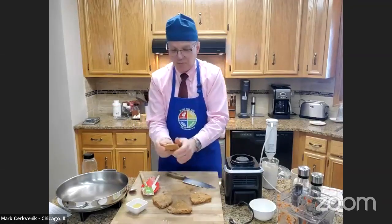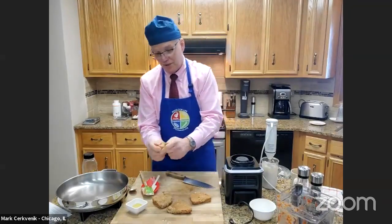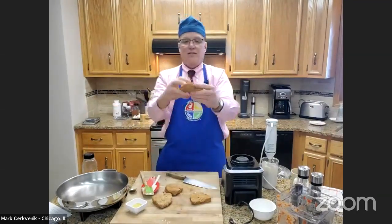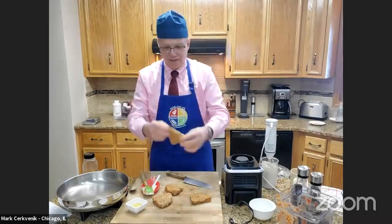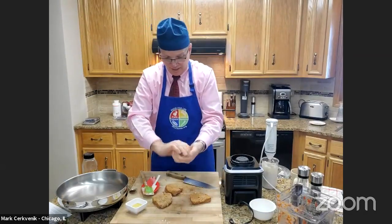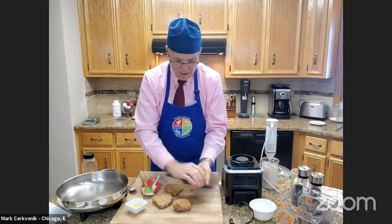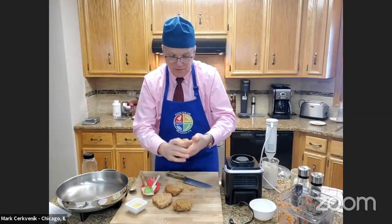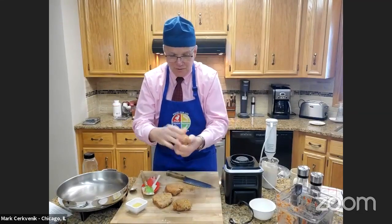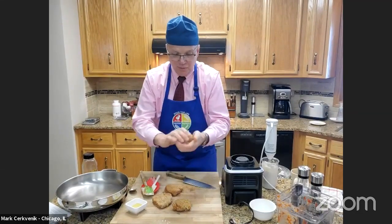So we're just going to form them like little fillets, if you will. You can make them round. If you want to make it heart-shaped, it's kind of heart-shaped, huh? You can make them heart-shaped, but I'm going to keep them like fillets. You can make a petite fillet too if you want, the old filet mignon, when most of us were meat eaters at one point in our lives.